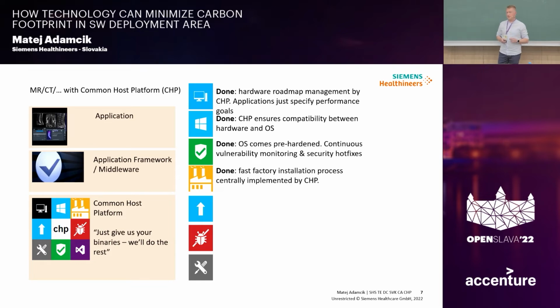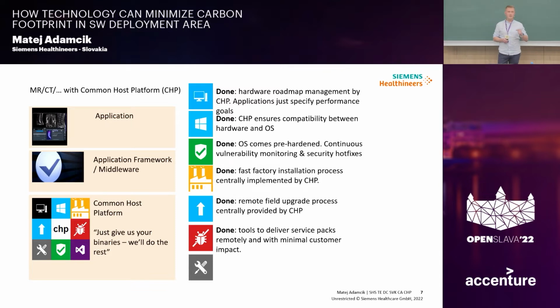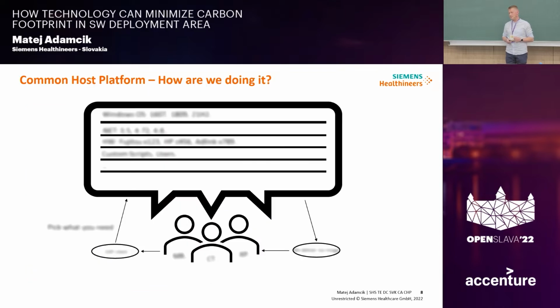Fast factory installation process. This I will talk about a bit later. Field upgrade. If they have some upgrade of the application or some service packs, we can do it, and we are the enabler that it can be done remotely. That nobody from the customer service department goes there and installs it or upgrades it, but we can do it remotely. And of course, some predictive maintenance tools for catching something if something is going to happen.